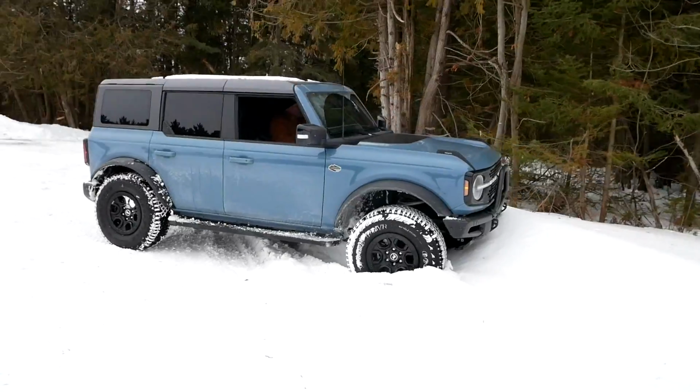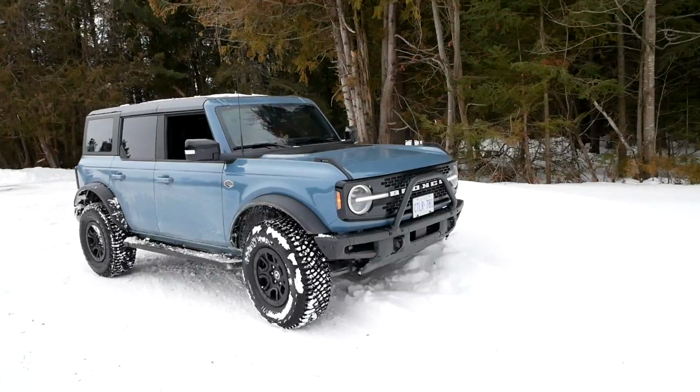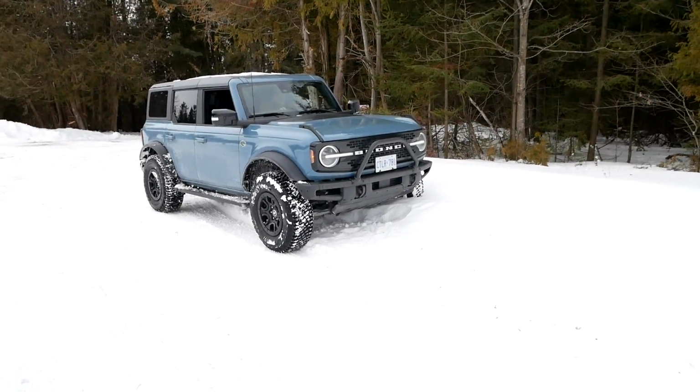Oh, it's deep up here in your nose. Can you still back her out? It got you moving pretty good, though. These tires really do chew through that snow. Front locker, rear locker.